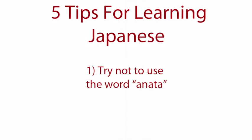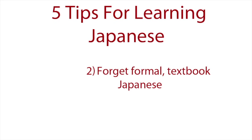All right, tip number 2, forget formal textbook Japanese. Okay, now I don't mean literally forget it. You still need to know it, but it's not used in conversation.